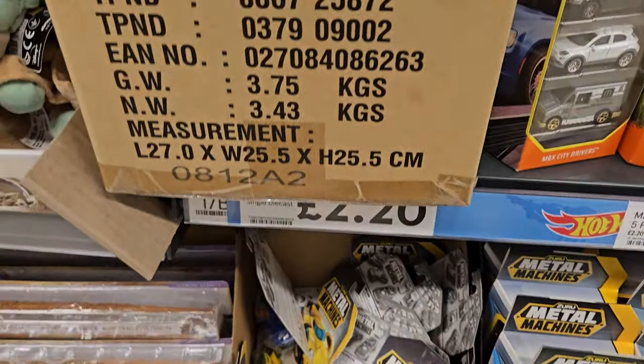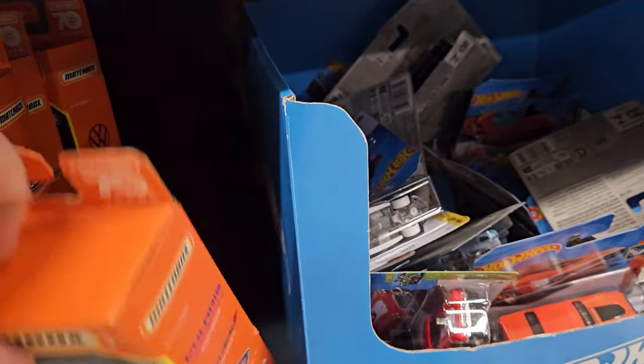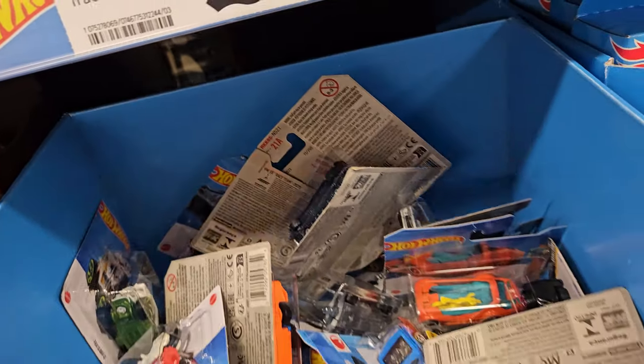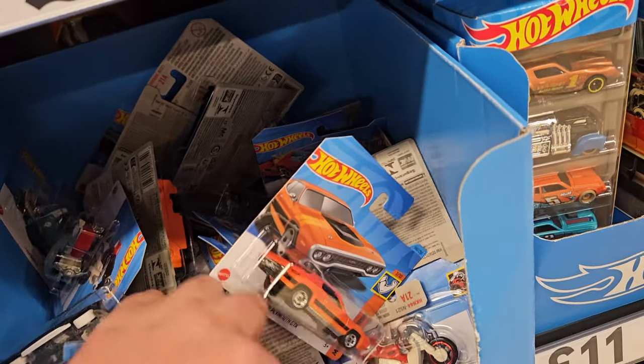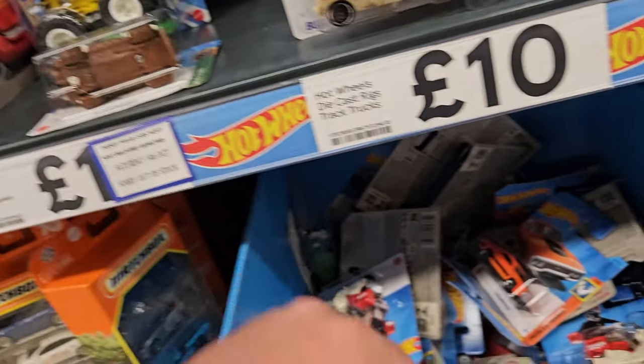What has Tesco's got in Norfolk? Tesco Great Yarmouth. Oh, quite a few Matchboxes. Not the Hot Wheels, looking like. Yeah, same case. Oh, Jamie, do you want a regular treasure hunt?